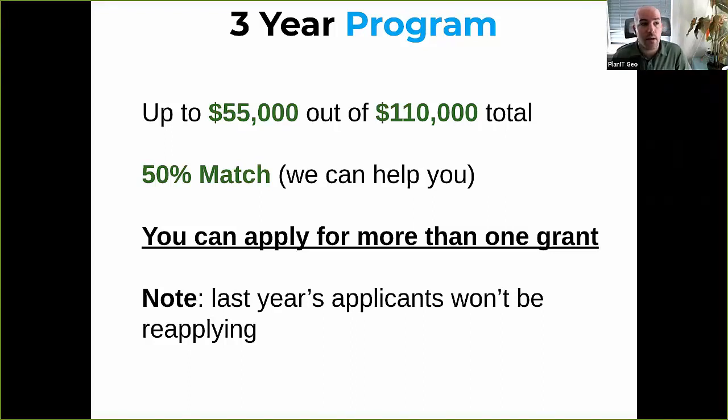The 3-year is harder to get, but it's more money and it will allow you to do an inventory, a management plan, and planting all in one go, one for every year. And I'm just putting a note here that it's most likely that last year's applicants won't be reapplying. Last year they did the 3-year program, and I can show you if you want who got that one, but they have to do it in 3 years, so they're not going to get it again. So looking at who got it last year, knowing that they won't be applying could help you, just so the competition's a little bit lower in that sense.